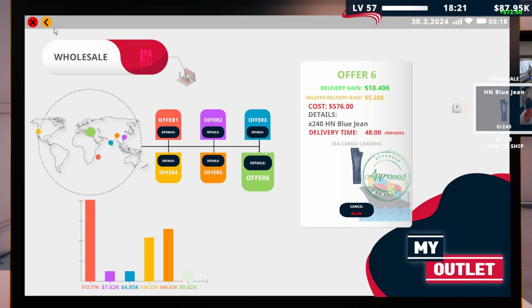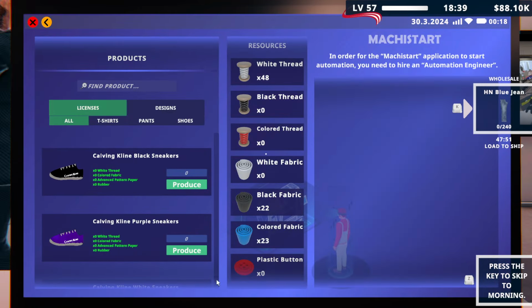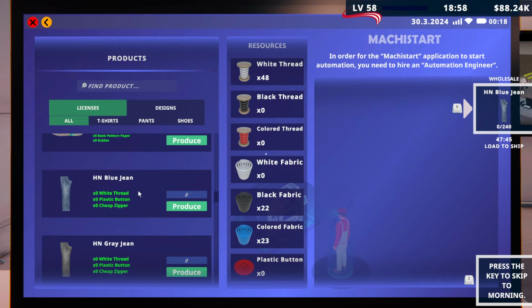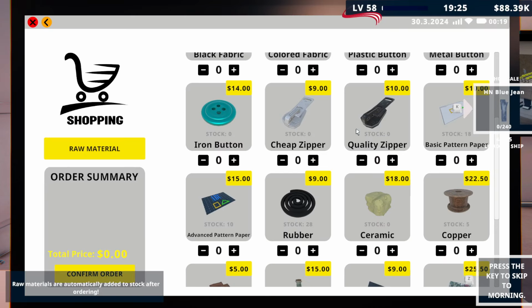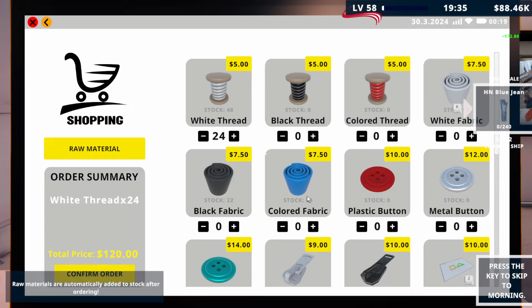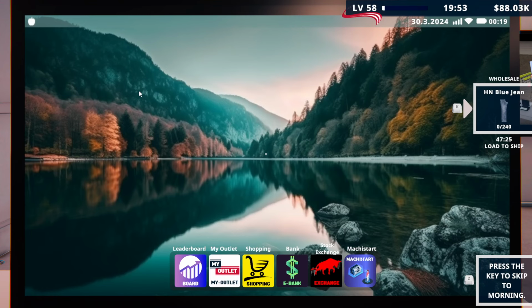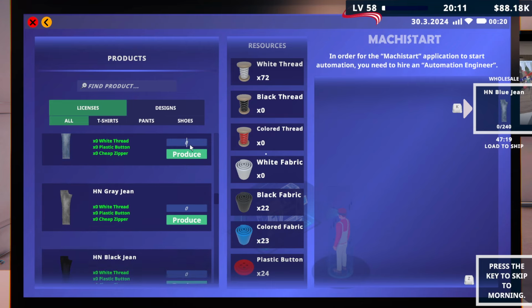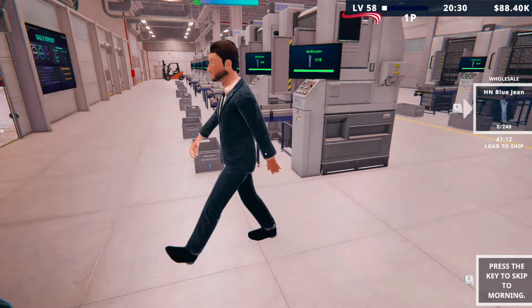So 240 H&Ms. And for that, we need the blue jeans, H&M blue jeans. Let's swing up the screen. These are going to be white thread, plastic buttons, and cheap zippers. Apparently, these are not made of the same things. So raw materials, we're going to get 24 white thread, 24 plastic buttons, and 24 cheap zippers to make that. Let's turn the machines back on. And we're making the blue jeans. There. That'll give the stocker something to do.